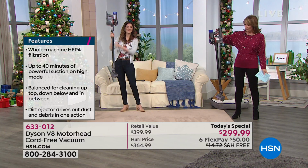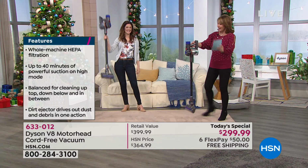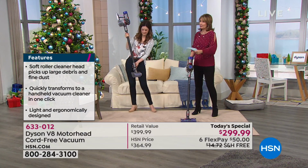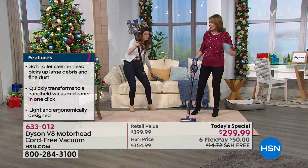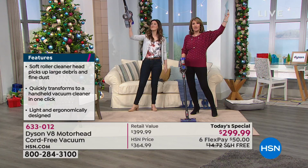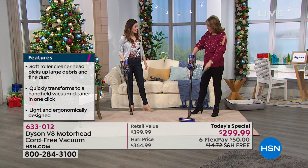Look at that, a little over 5 pounds, super light, and that's why you can get to those hard to reach areas, because otherwise you're bringing out hoses and you're doing all kinds of gymnastics to try to get yourself to those hard to reach areas. This is all one and done in this one design.